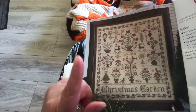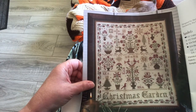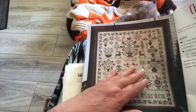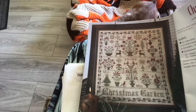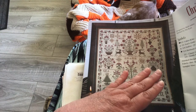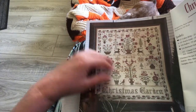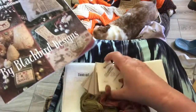Now, Laura, Stitching with Laura, has already started this, and she's doing such a beautiful job. So I'm going to be working on this. I'm looking forward to this. Now, this is accounted, so this is going to be more difficult for me because even though I did counted for 40 plus years, due to my migraines and pain in my eye and my memory issues, counting is very difficult for me these days, but I'm going to give it a good try. So, in just a minute, I will be starting this.